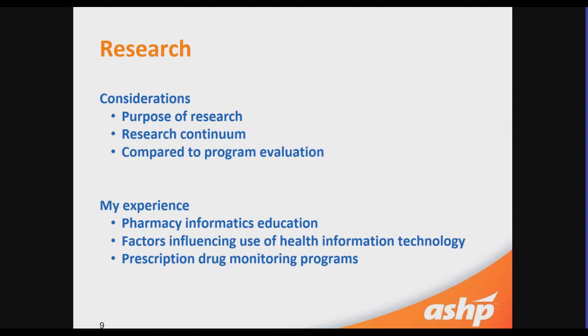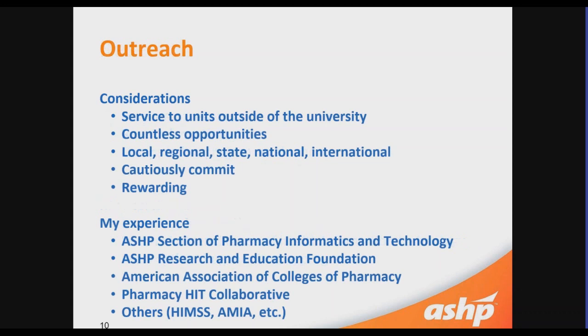And then finally, something I've been involved with lately in regards to the opioid crisis that our country is facing are pharmacists and prescribers' usage of prescription drug monitoring programs. And that kind of relates to the second bullet in terms of what factors influence the use of these technologies. So these are just some of the things that I've been involved with. Again, Kevin's going to spend more time talking about research in general.